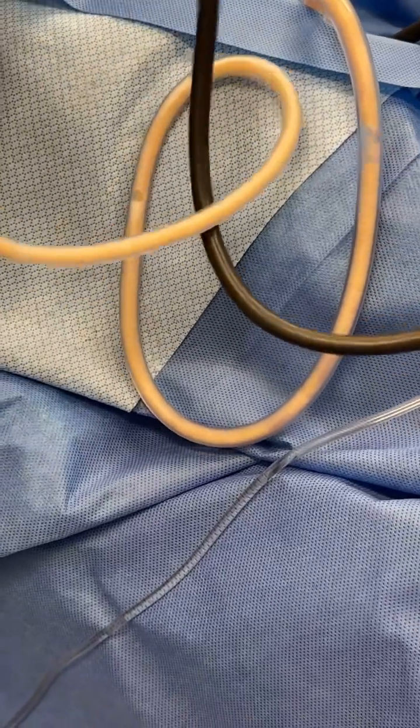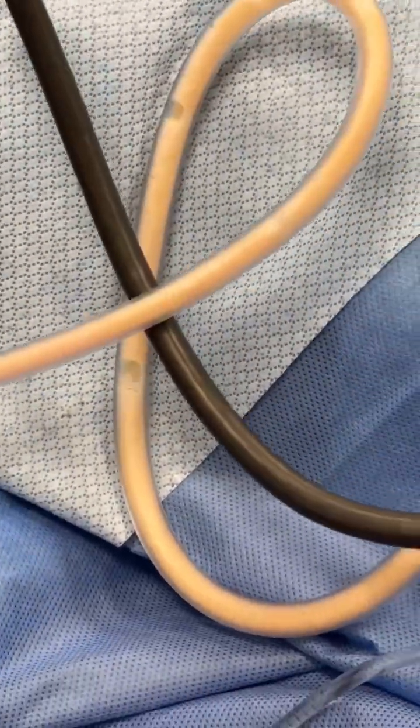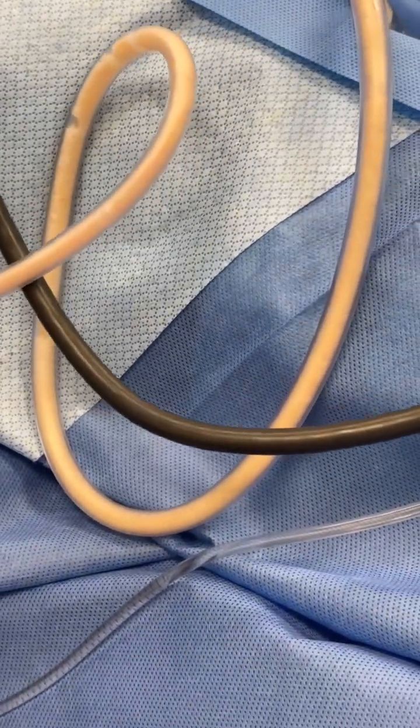Dr. Patino here at the Cosmetic Surgery Center of Cerrito. We're doing power-assisted liposuction, high definition of the abdominal wall. And look how beautiful this output is, huh? What do you see there, Emily?